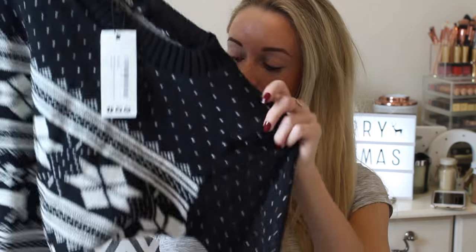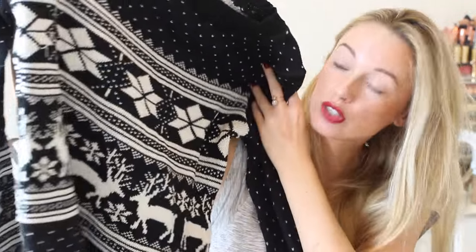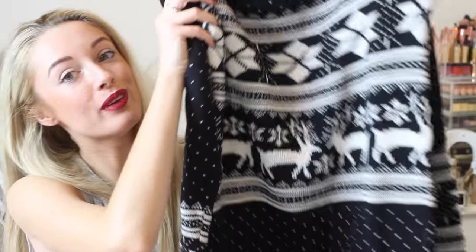And last but not least, I got a black one from Boohoo. I don't have a black Christmas jumper, so it would be nice to bring something a little bit different in. It's a really similar print with the snowflakes and the reindeer. And yeah, I thought it was quite nice, traditional, but I don't have a black one, so I do now.